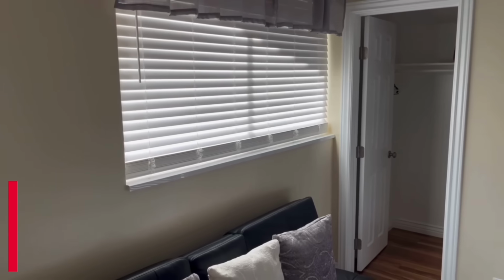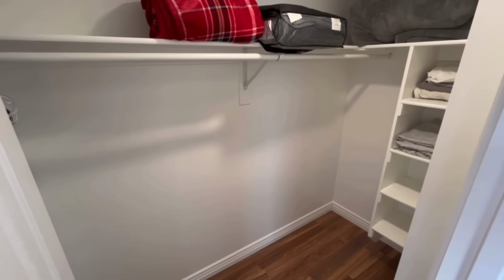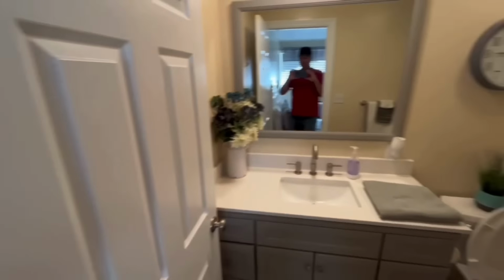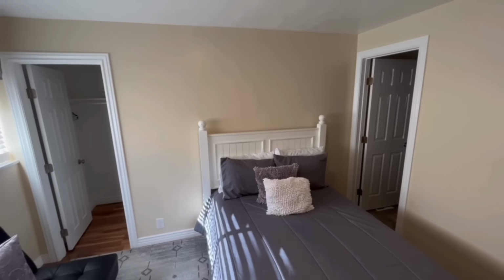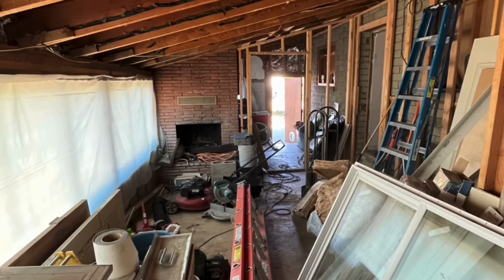When we remodeled the place several years ago, we built this nice little walk-in closet and a separate bathroom with this custom tile shower. The plan is to cut a doorway right here that will come out right here on the other side of the wall into what I'm currently using as a storage room. Then we'll turn this area into a small apartment with a kitchenette, laundry room, and living room.